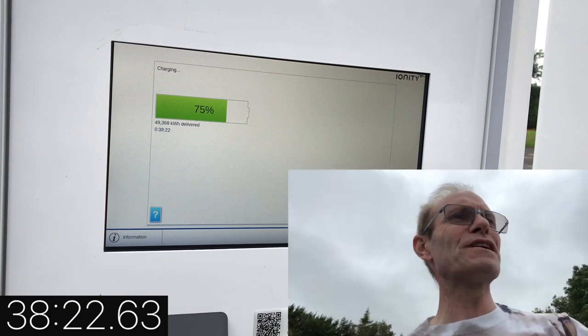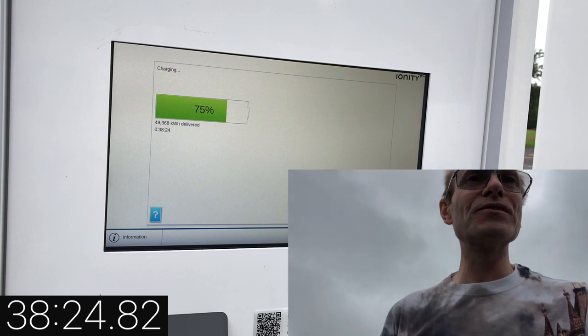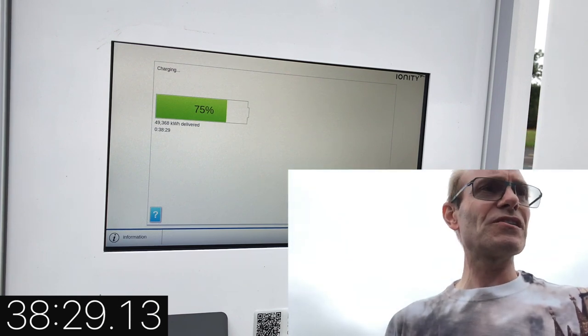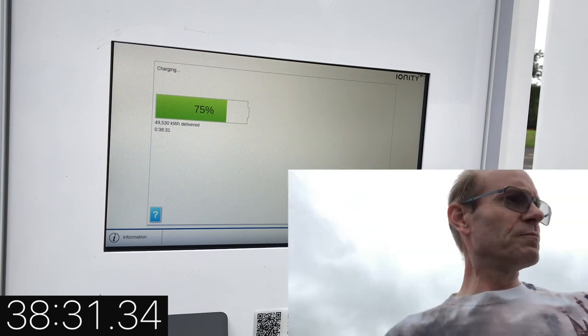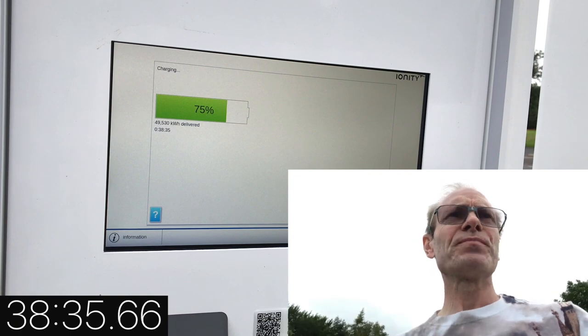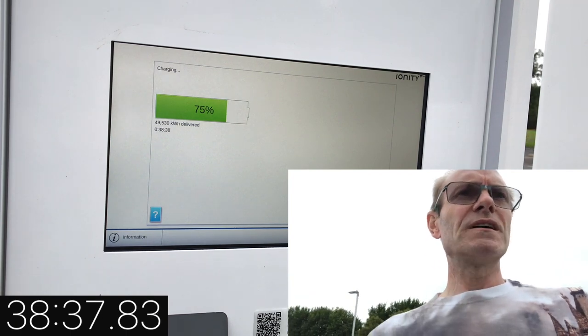So I'm just looking at the number of insects that have decided to land on the bonnet of my car. They're not dead, they're midges. They're very much alive, sadly. But they seem to like Corris Grey. They're all on the bonnet of my car. So yeah, there we go.